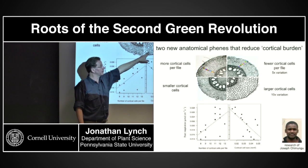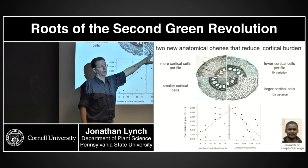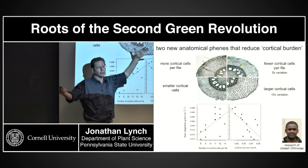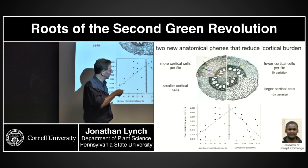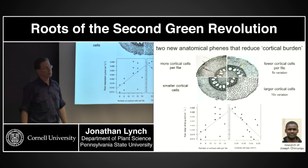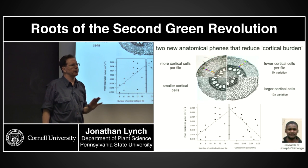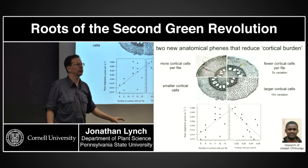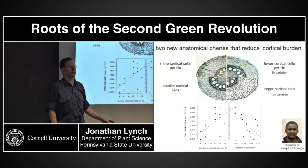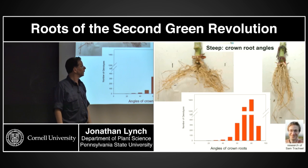And this is cell size. Bigger cells are cheaper because they're mostly vacuole. So no nitrogen necessarily, no phosphorus, no mitochondria, mostly just space, just water. So we have 10-fold variation in cell size. Once again, associated with 2x variation in respiration. So I'm excited because I think there's a number of anatomical traits that have not been exploited that can give us cheaper roots. That from the Arenkema story, you think these might be useful.